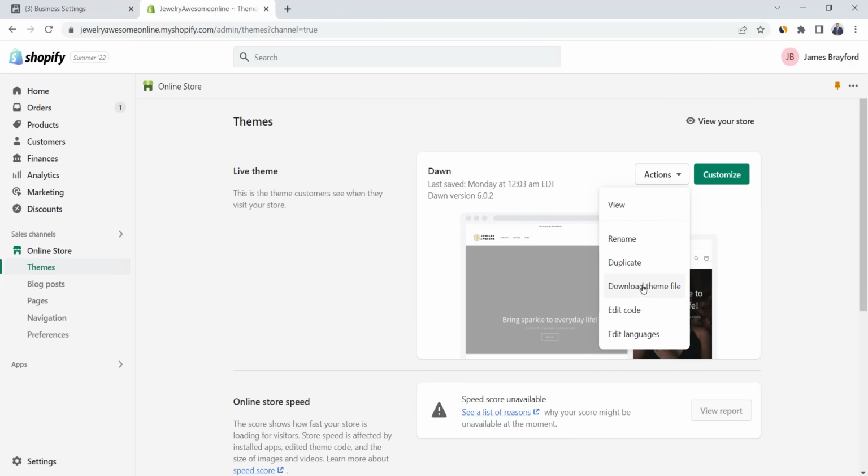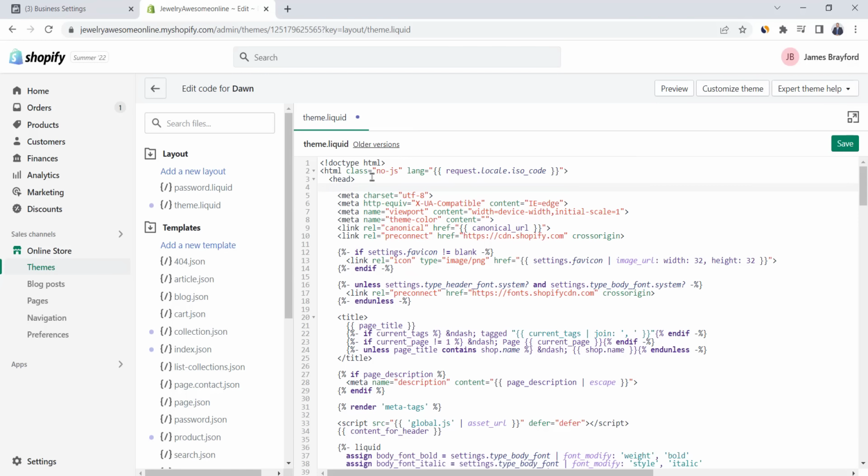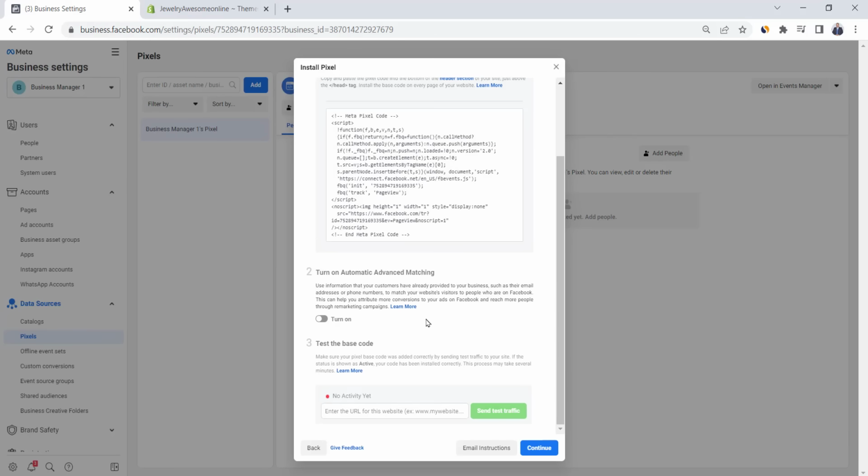Click on Action and select Edit Code. Click on Theme.Liquid. Here, after the head tag, click Enter. And paste the pixel code. Click on Save. Go back to Facebook.